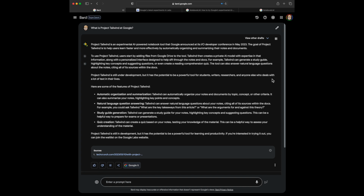Project Tailwind is an experimental AI-powered notebook tool that Google announced at its I/O Developer Conference in May 2023. The goal of Project Tailwind is to help users learn faster and more effectively by automatically organizing and summarizing their notes and documents. To use Project Tailwind, users start by adding files from Google Drive to the tool. Tailwind then creates a private AI model with expertise in that information, along with a personalized interface designed to help sift through the notes and docs.